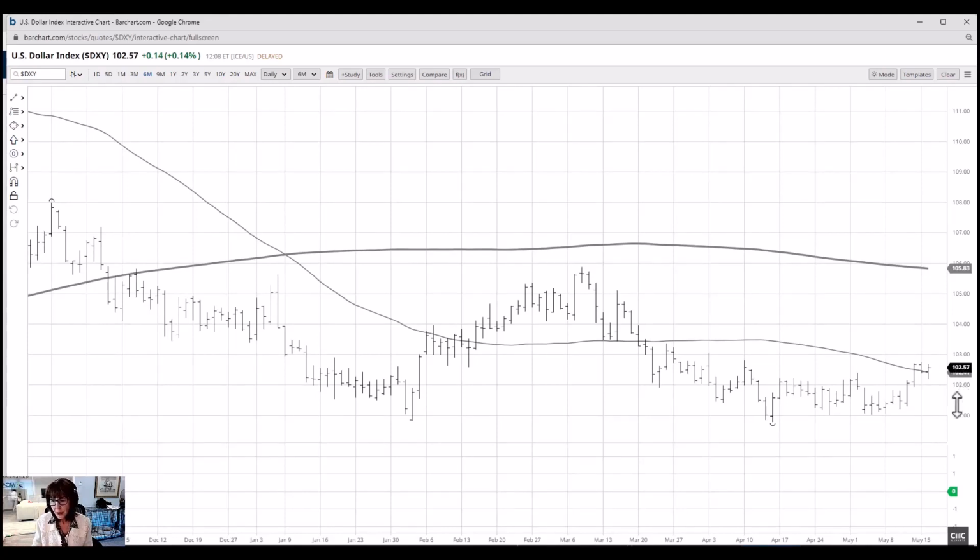So I think it's pretty clear. This is what we talked about last week. If we got through 102.30, we mentioned, then we would probably see our next move to 103. If it gets through 103, then I think it's possible to get up to 105, 106. On the flip side now, we're going to look at 102 as the key support. And if that breaks, I'm not saying the dollar will necessarily crash, but then we can have an opportunity to look back at that key support area that I've been telling you about at 100.7.